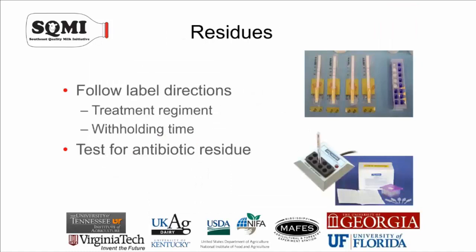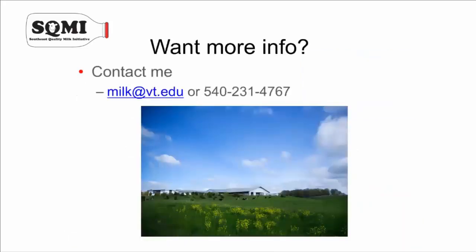As a caveat to all of this, residues need to be considered when antibiotics are used. Making sure that we follow label directions for withholding of milk prior to shipping after antibiotic treatment is of utmost importance. And then testing for antibiotic residues where applicable is recommended.